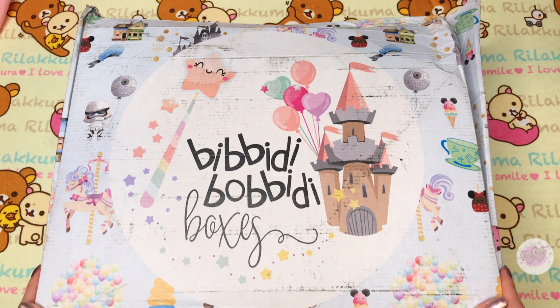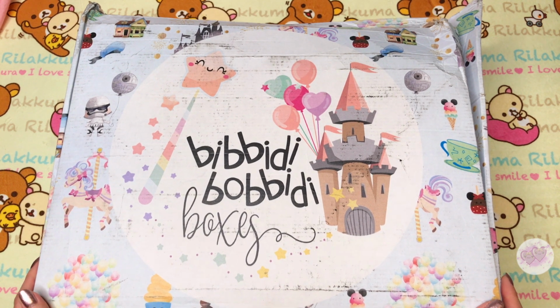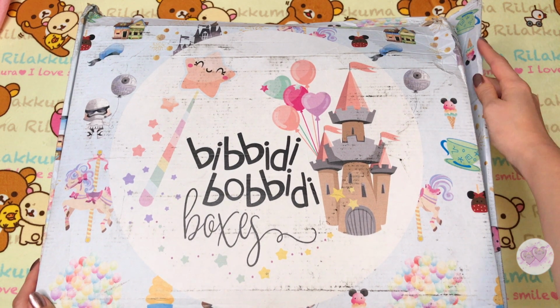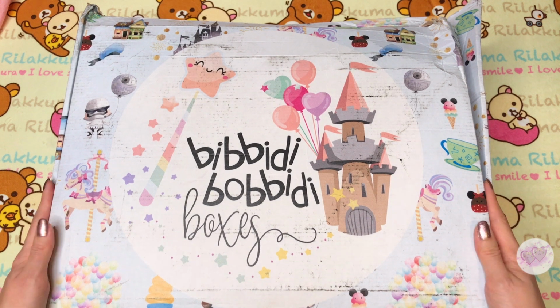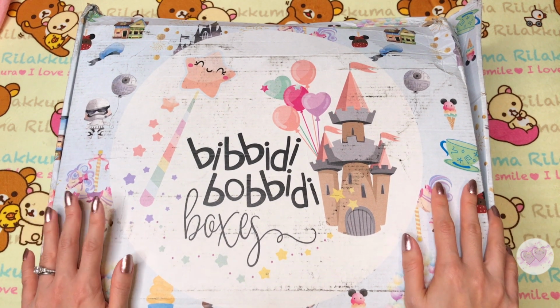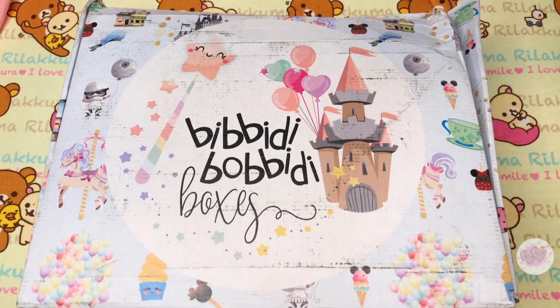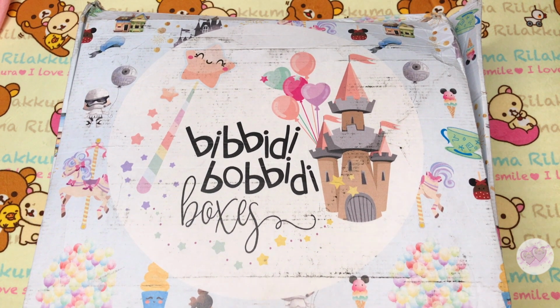This is actually my birthday month box, and I'm so sorry, I did dig into this a little bit already because I got really excited about it, and this came yesterday. I was having a little bit of a rough day, so it was just the magic I needed. Unfortunately, my box got a bit beat up, but it's okay. It's what's on the inside that counts. So let's get into this.